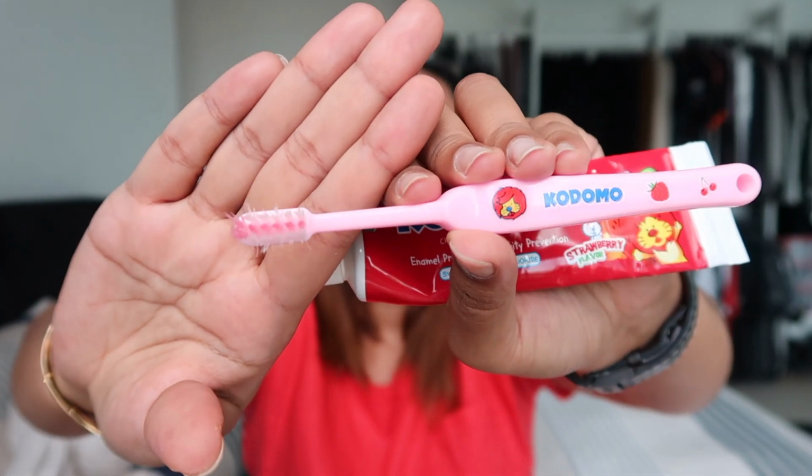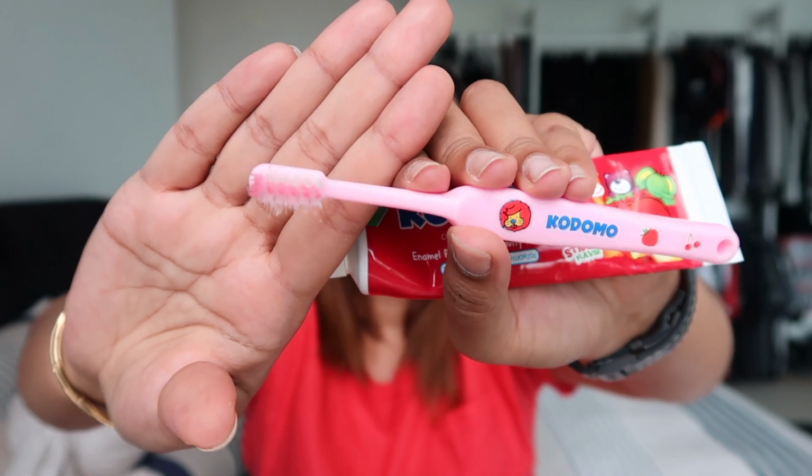And then I graduated him to a proper toothbrush that looks like this. The food and the milk really do get stuck to their teeth, so it's good to get them started on dental hygiene. Speaking of hygiene, babies have nails, and there are two schools of thought, I guess. You could use a nail filer to file off their nails. It's very non-invasive, and they might actually like that.